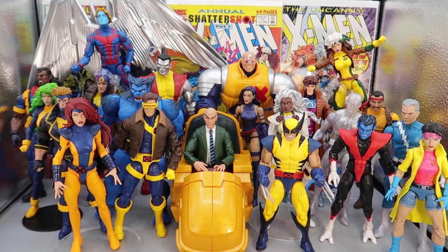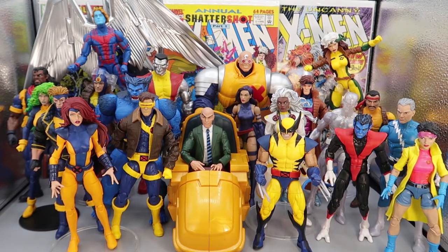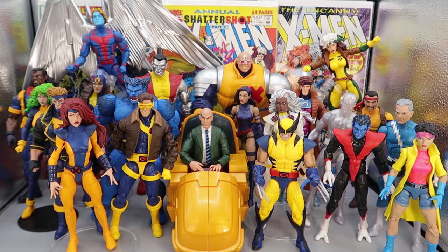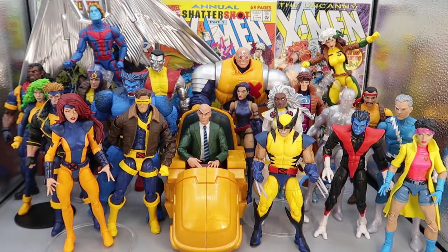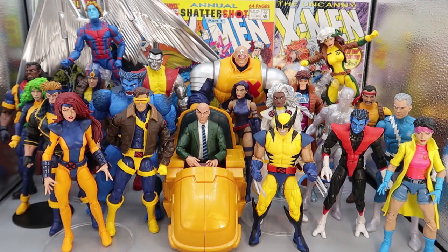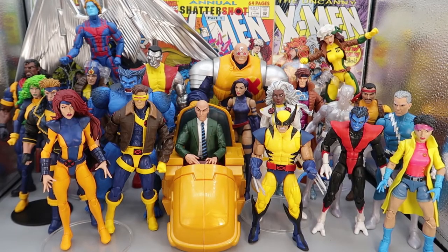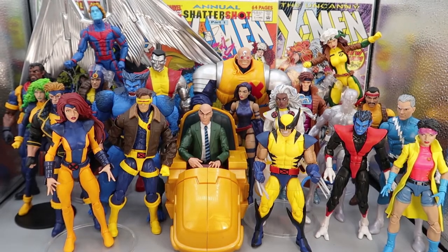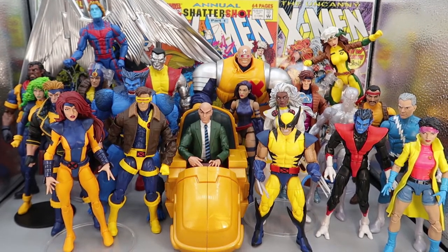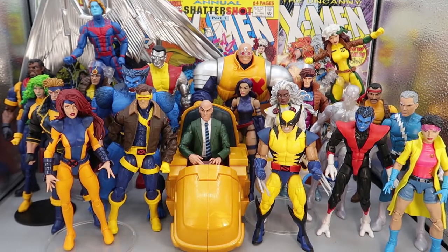As far as the Marvel Legends go, I really loved these figures. They were really well done. The sculpt, the paint, everything, the accessories really worked with these guys. The only thing I could critique that I really didn't like was the little bands on Cyclops' legs, on Havoc's legs, on Rogue's legs. Those things really bothered me because it was so much work trying to keep them where they looked good, and I really wish they would have just molded those in. But other than that, these were great.